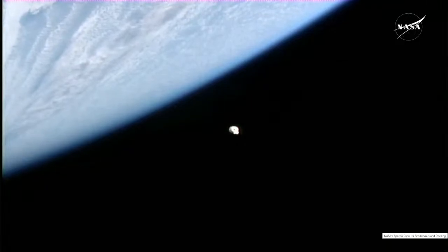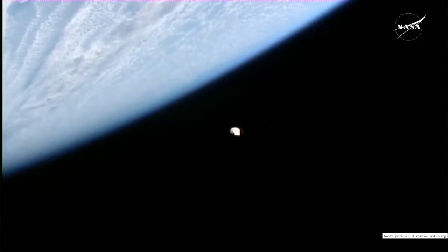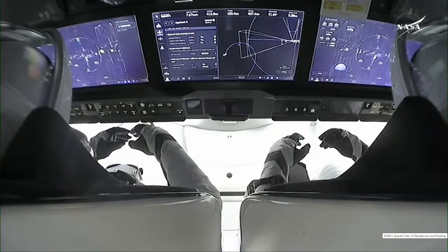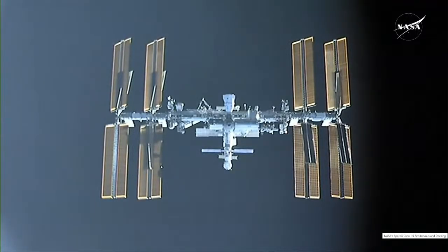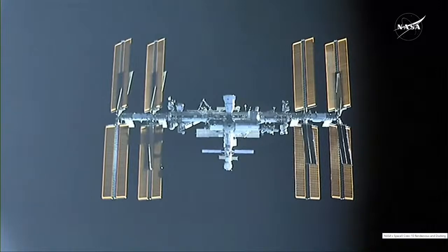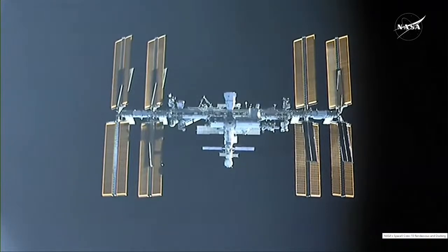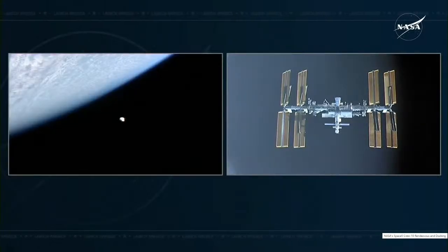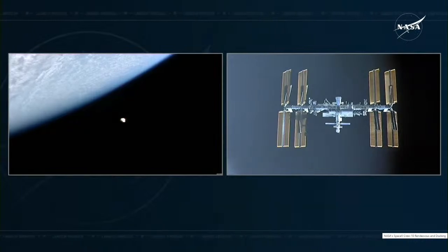Camera views from inside Dragon Endurance showing displays that show some of the trajectory that is necessary to converge with the docking axis. This is waypoint 1. Now, when you see those displays, you'll see the trajectory curve out, the spacecraft itself calculating breakout maneuvers that are necessary as it makes its way along the planned set of procedures and approach maneuvers. Waypoint 1 is immediately in front of the docking axis. Once that is executed, the Dragon will fire its Draco thrusters to maneuver inside.